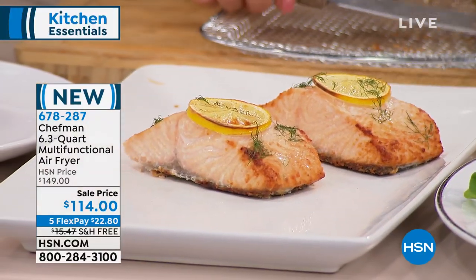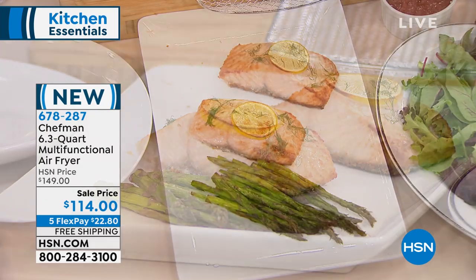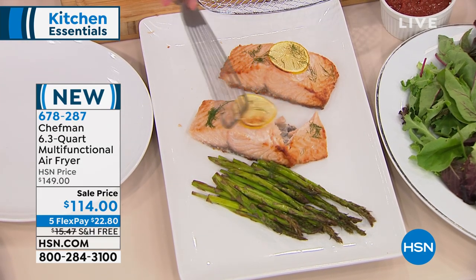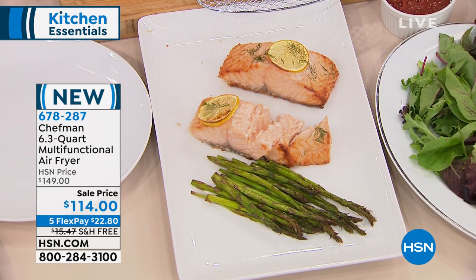If you're in the market or you've been looking at an air fryer, this is better than an air fryer. It's a multifunctional little oven that air fries, it dehydrates, it bakes, and it is gonna be your rotisserie. All the tools that you're watching Stephanie use inside the unit are included, so the different trays, the different frying baskets.